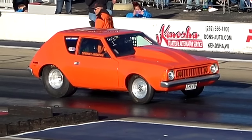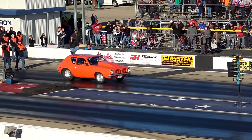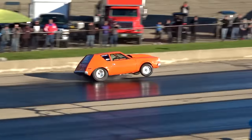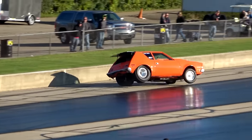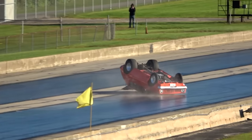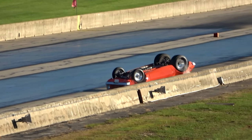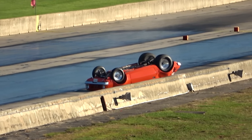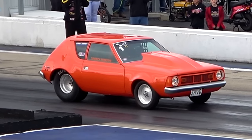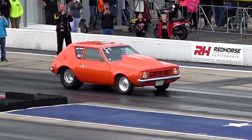This is Brian Ambrosini in his famous Orange AMC Gremlin back in 2020. This video was shot in 2019, and nearly the same thing happened that caused him to roll in 2020. Check this out.